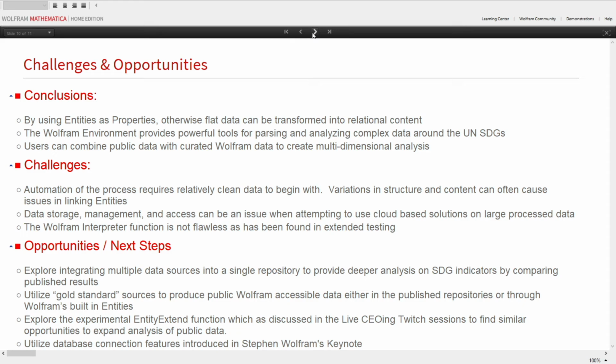In terms of opportunities and next steps, one of the things that we want to do is to explore integrating multiple data sources into a single unit. And so here I've shown our sample SDG data and the SDG index data, and I've shown that we have the TB data. Ideally, we want to be able to package that so it's all one piece that can be easily accepted. The other thing, and we've actually been in conversations this week about it, we want to continue to look at some of what's considered gold standard data sources, and to be able to compare it to what's in the Wolfram repository, to either update and provide that information to others who may find it useful, or also to understand where there's gaps when we are pulling in external data.